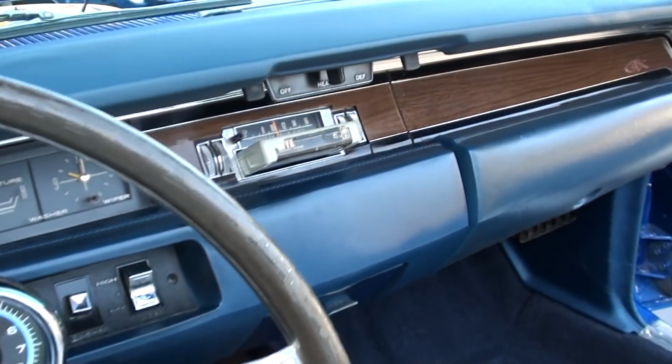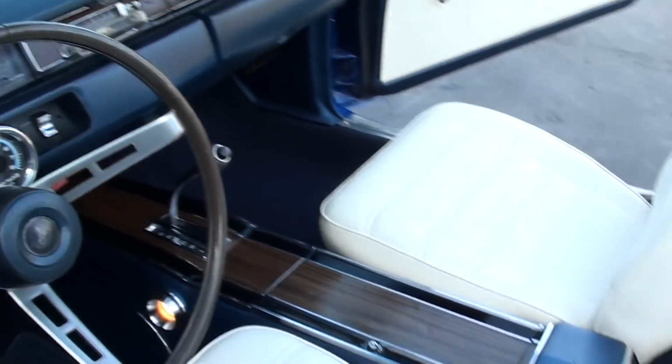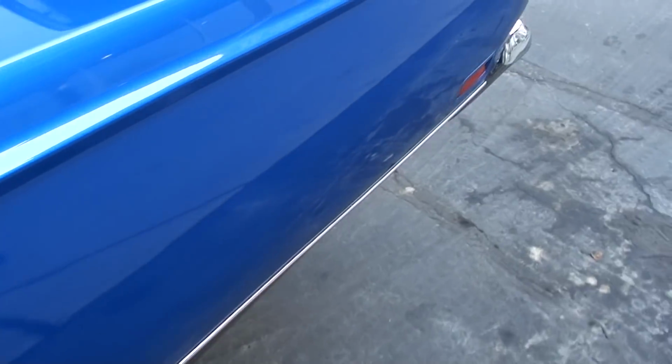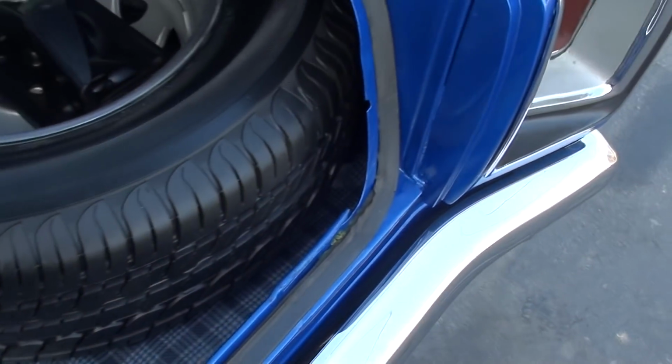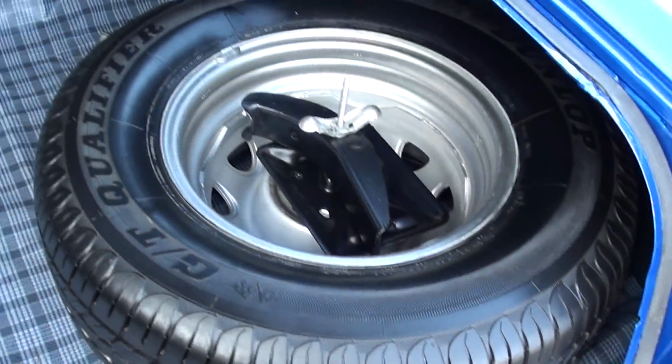Power top. It's got an AM 8-track player. I believe the 8-track works too, doesn't it, Jay? I believe it does. I remember right. We pushed it in and it worked. Dual exhaust, 8 3/4, 323 Sure Grip. Jack was spare. They have spackle coated it in the trunk, which isn't original. These were body color actually.